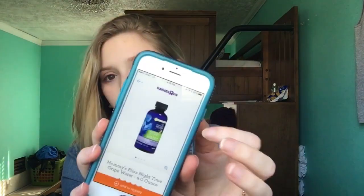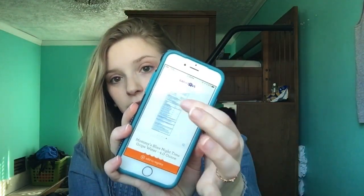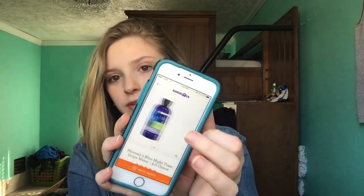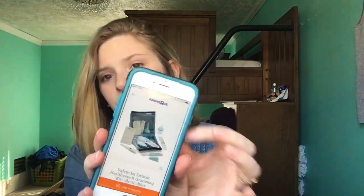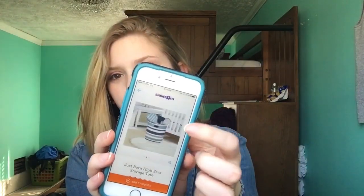And then next I have Gripe Water. I heard a lot of people who use this and they said that it's like a lifesaver. So I decided to put this on here. And then I just have a health and grooming set for him. That's basically all. And then I have a Just Born High C storage tote. So just for like clothes or whatever I decided to put in there.